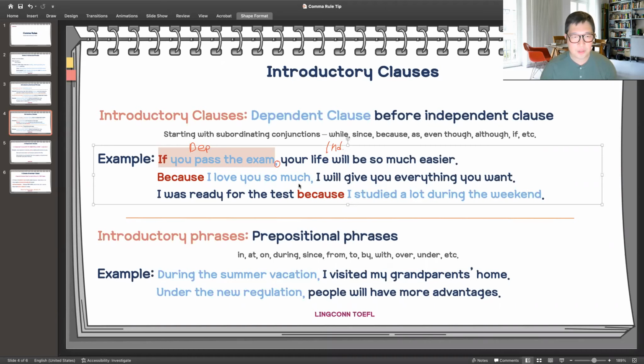Because I love you so much, this is also a dependent clause because you have a subordinating conjunction, because. I, subject, love, verb, you, object. So this is a dependent clause again. Dependent clause, comma, and independent clause. I will give you everything you want.